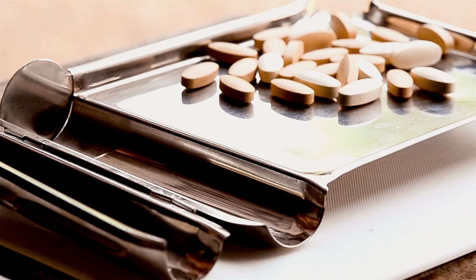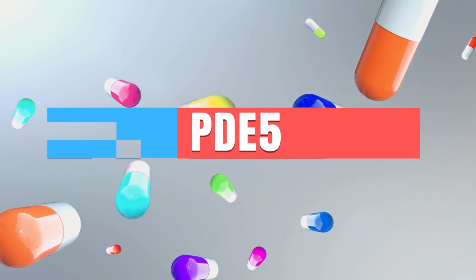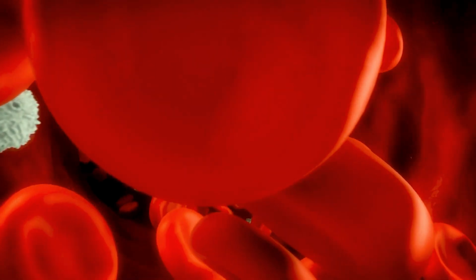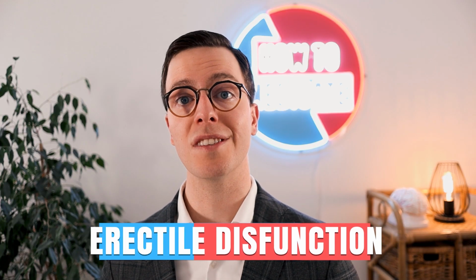Now, Vardenafil is part of a group of drugs called PDE5. Those cause an increased blood flow to the penis, leading to an erection. Therefore, Vardenafil can be used to treat erectile dysfunction in adult males. However, for it to work, there needs to be sexual activity. Which brings us to the correct dosages to use.